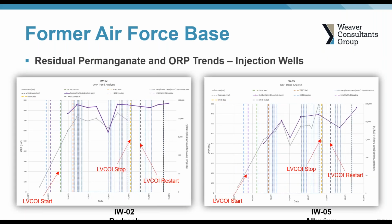That said, with low oxidant volumes, let's talk about some of our data trends. What we're seeing here are two graphs that chart not only ORP, but residual permanganate analysis, or in essence, oxidant concentration, with time charted on the bottom. I have some markers in here to help identify what these vertical bars mean in relation to some of the LVCOI starts and stops in our initial loading. These blue lines are heavy precipitation events.